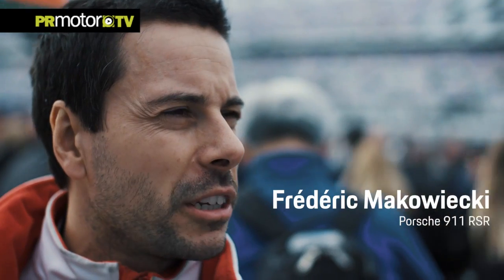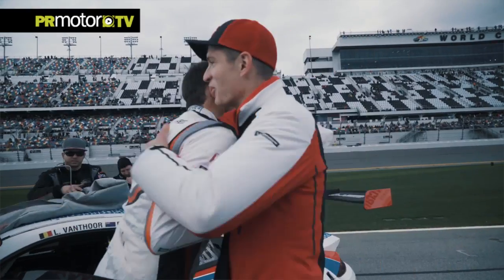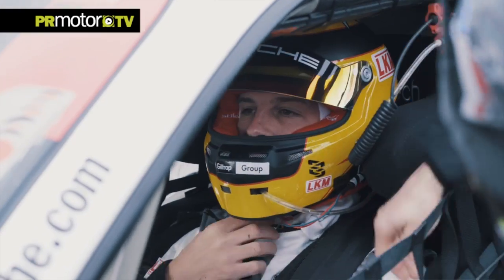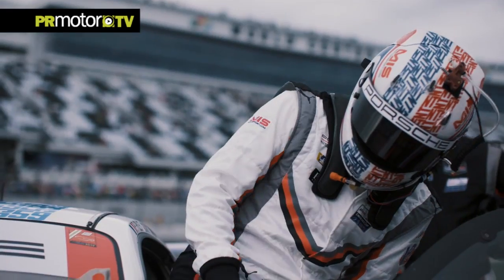Daytona is a big moment in the season, and for sure we want to do it well. I think we've got a great car. I mean, the Porsches have been performing great all week. The team's well prepped. So now we just got to hit our marks. We start the race at the front. If we can stay there for the duration, that would be a dream. I'm looking forward to getting stuck in.